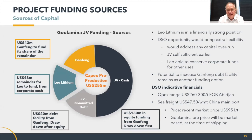Of course, DSO brings financial advantages as well. The key one is that if we can bring it online early enough, we can conserve our corporate cash and just bring the cash from DSO straight back into the JV, and that can be used to help fund the construction and commissioning costs and ramp up and working capital of the JV, and we can conserve the corporate cash for other activities for Leo to use. So that's another key advantage of DSO, but also the timing, what drives our thinking around trying to accelerate it into the middle of next year.